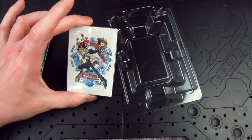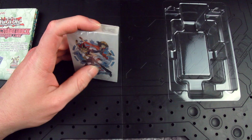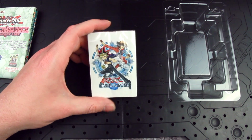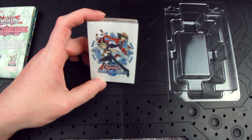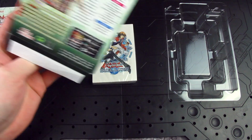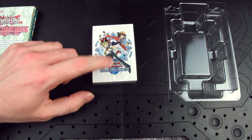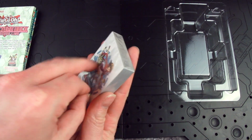It says Yu-Gi-Oh! Dual Links. It has a picture of Yugi and Jaden, or I think his name is Judo in Japanese. Does he know Judo or Kung Fu? I don't know. Is this something for, like, the online game? Let me see. They have download and duel now, Yu-Gi-Oh! Dual Links. Okay, so this is probably like a code card to play. It's either an ad or a code card. I'll find out when I open it.